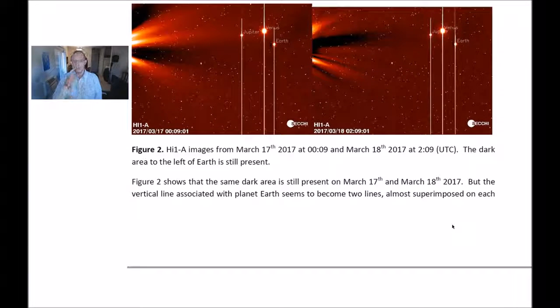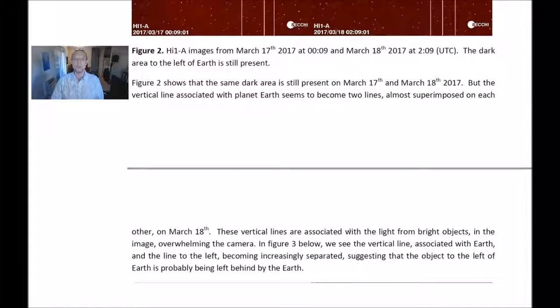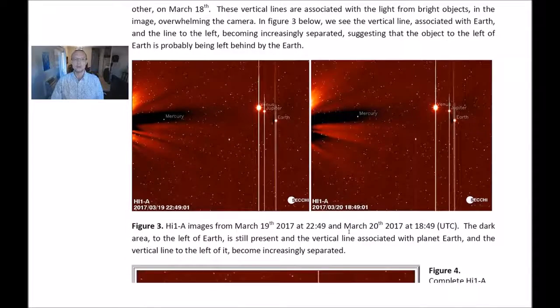Figure 2, HI1-A images from March 17, 2017 at 9 minutes and March 18, 2017 at 2:09. The dark area to the left of the Earth is still present. Figure 2 shows that the same dark area is still present on March 17th and March 18th, 2017, but the vertical line that's associated with planet Earth, or the Birkeland current, seems to become two lines, almost superimposed on each other on March 18th.